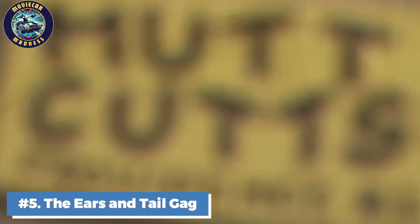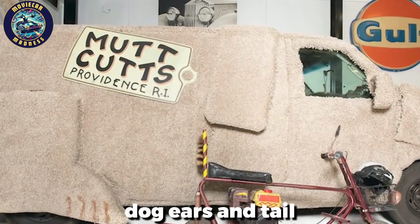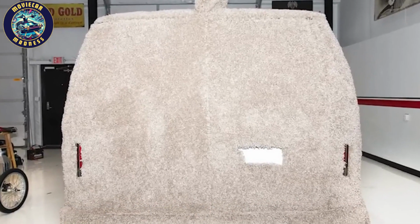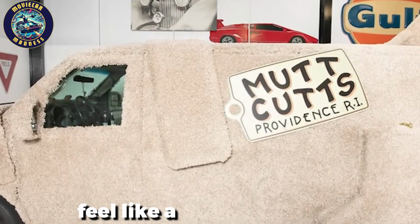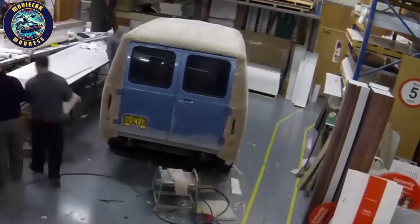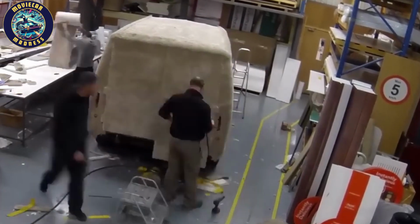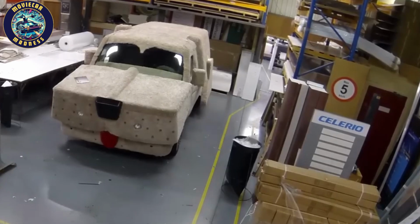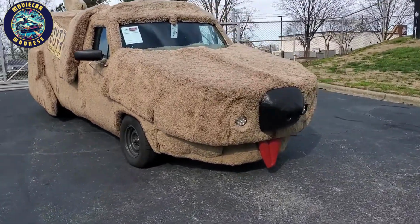Number 5. The ears and tail gag. Originally, the dog ears and tail were supposed to be motorized and move around while driving. The concept was that the ears would flap and the tail would wag, giving the van even more personality and feel like a giant, goofy pet that reacted to movement. The team even mocked up sketches showing how small electric motors could be installed inside the ears and tail, connected to the car's electrical system. However, budget constraints forced the production team to scrap the idea and keep the ears and tail static.